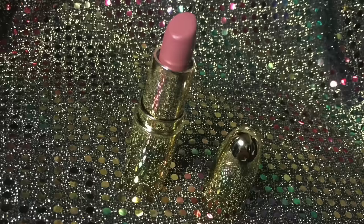After that, I'm taking Gerard Cosmetics Buttercup. It's like a nudish pink color, as you can see there. I'm going to be coating that off with also Gerard Cosmetics Shimmer of Hope.